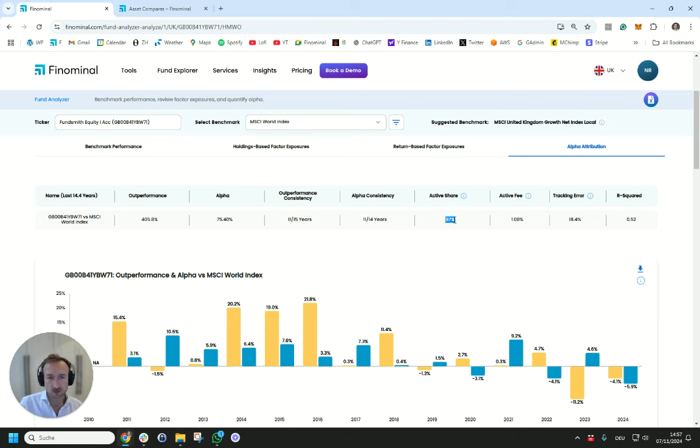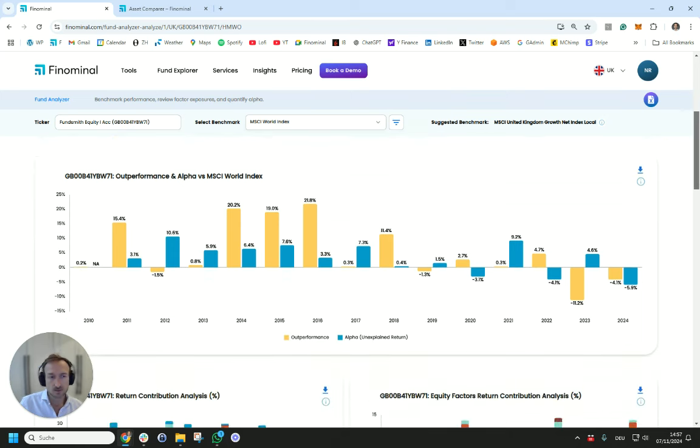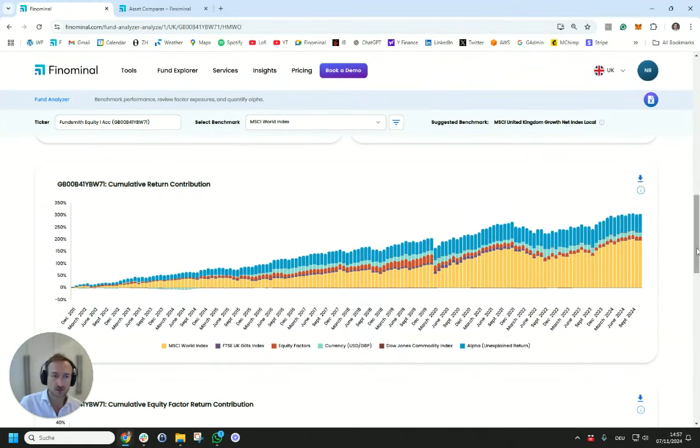Very high active share at 87%, which is explained by this very concentrated portfolio. You do see also that the regression we're doing effectively has a relatively low R squared, and that's because with such a concentrated portfolio of 30 stocks, you do have a lot of firm risk rather than systematic risk.